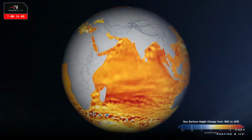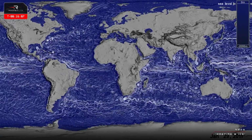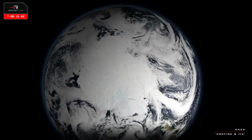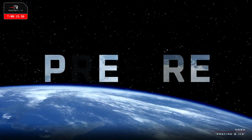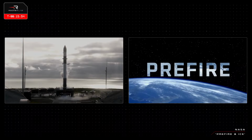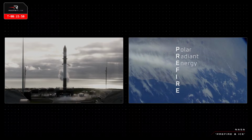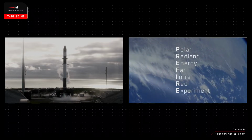We need to have better predictions of how sea level will change, how the weather around the planet is going to change. The only way we're going to do that is to understand how the polar regions are responding to climate change. We have this considerable knowledge gap in our understanding of Arctic climate. PREFIRE is going to fill this important gap. PREFIRE, Polar Radiant Energy in the Far Infrared Experiment.